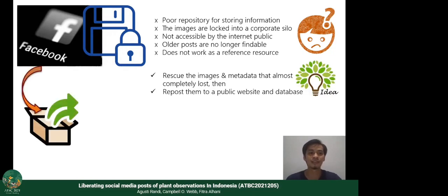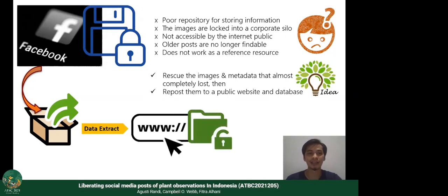We looked into automated ways to extract the posts using the Facebook API, but in the end, we chose a manual process: downloading images, reading the comments one by one, uploading images to the website, and recording metadata based on the original posts, like author, date, location, determination for the IDs, and determiner. The project was strongly supported by members of the group who had created the images.